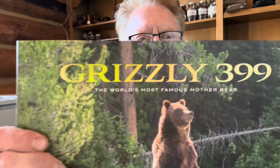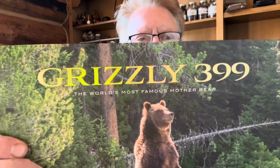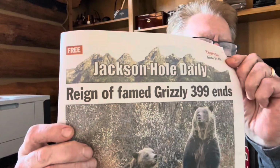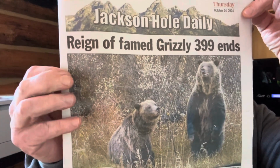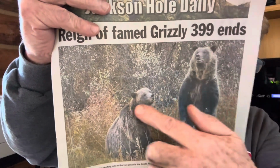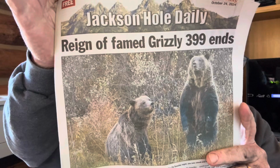So they actually did a book on 399. We have the book. Grizzly 399, the world's most famous mother bear. So that's kind of funny. We've had that book for a couple years. And then the next day, this was our local paper here. She had one cub last year, so this is her cub from last year with her. This is her 1-year-old cub. The wildlife guys have determined that the cub will live. You know, it's old enough to live on its own now, so that's kind of good. But anyway, enough about the bear. I just want to bring that up to you.